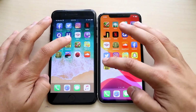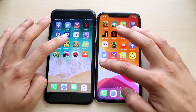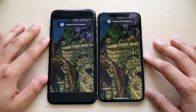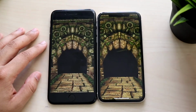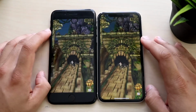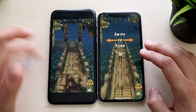Temple Run, 3, 2, 1. Now I will have to restart it because on the iPhone 11 I was in the middle of a game. Temple Run again, 3, 2, 1. Okay, I had to put this flower in to give some effect. And you know what? Like I stated, the iPhone 11 is probably going to win this one, as it already did. But there wasn't that big of a difference between them. The iPhone 7 Plus was literally right behind the iPhone 11. Not a humongous difference in my opinion.